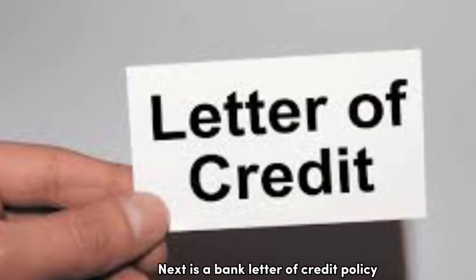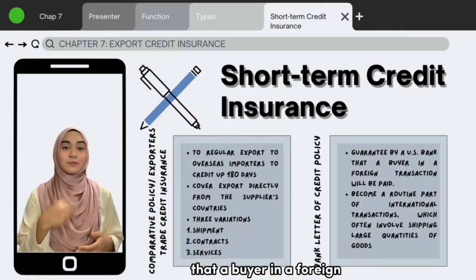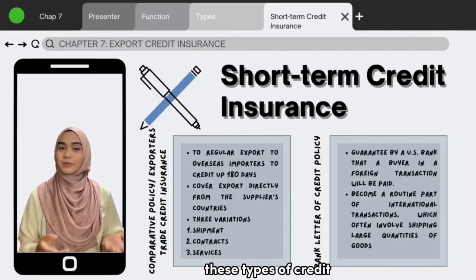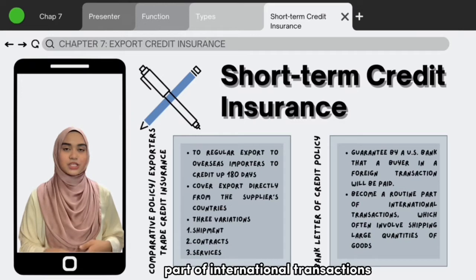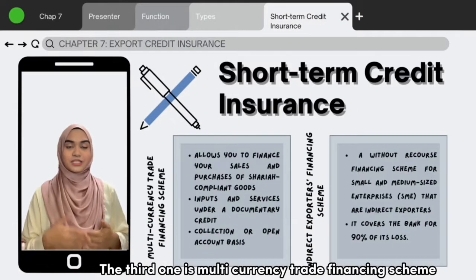Next is a bank letter of credit policy. A bank letter of credit policy is a guarantee by a bank that a seller in a foreign transaction will be paid. This type of letter of credit has become a routine part of international transactions, which often involve shipping large quantities of goods.